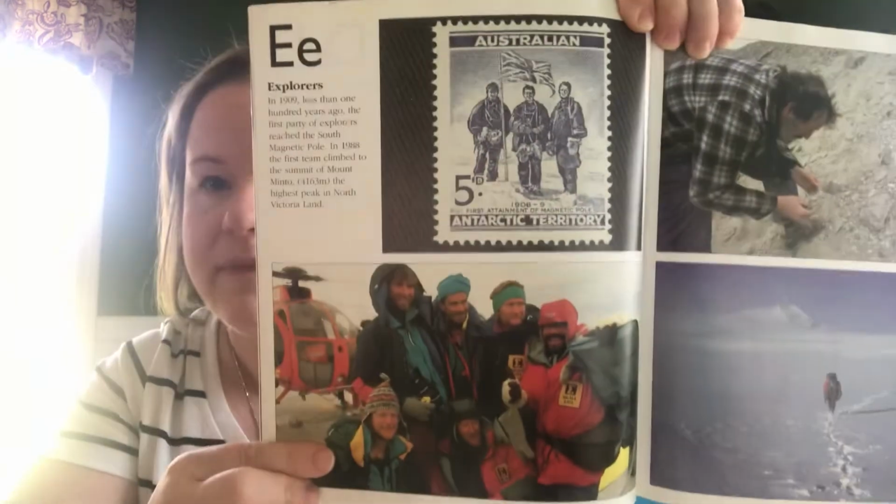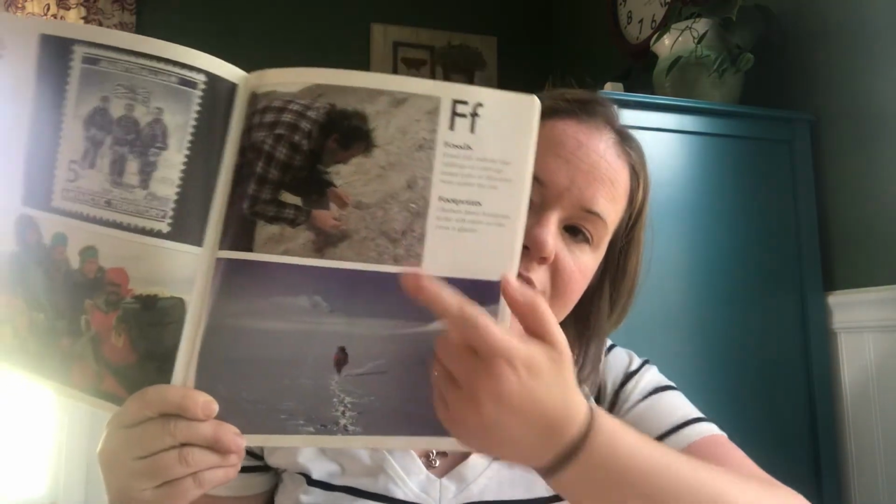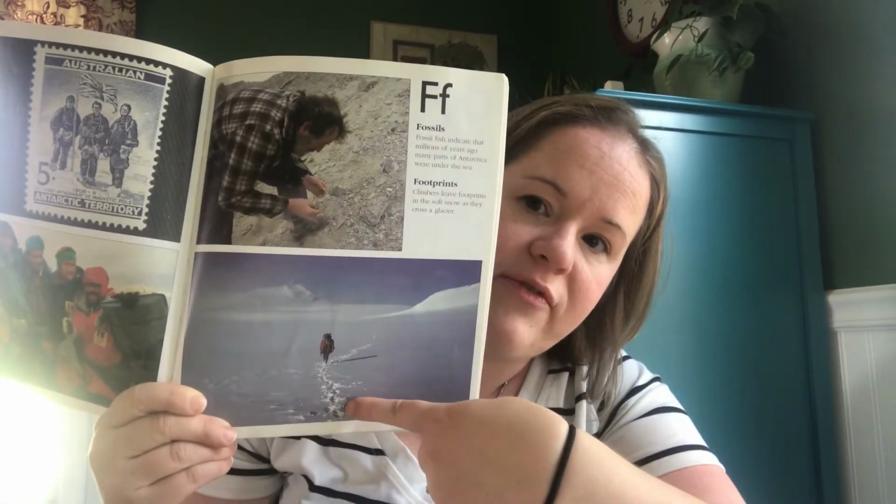E is for explorers. In 1909, the first party of explorers reached the South Magnetic Pole. In 1988, the first team climbed to the summit of Mount Minto, the highest peak in North Victoria Land. So this is for explorers. We are still learning so much about Antarctica. F is for fossils. Fossil fish indicate that millions of years ago, many parts of Antarctica were under the sea. And F is for footprints. Climbers leave footprints in the soft snow as they cross a glacier. So he's looking for fossils, and I see footprints in the snow.